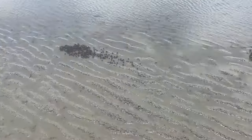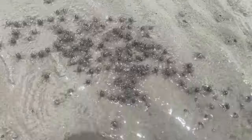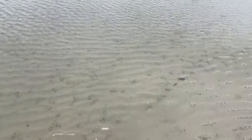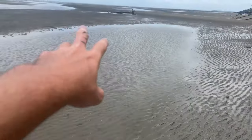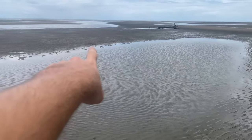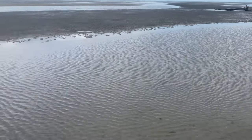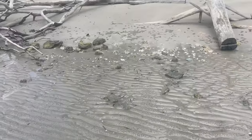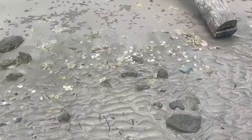Look at these soldier crabs, guys. Oh, these ones are tiny. Look, you can just grab them and they won't hurt you. How cool is that? They are everywhere around the other side of the beach. I'll take you guys around there soon. They're everywhere around here. There's a bunch there, bunch there. They don't hurt you or anything, and they just sort of walk around. I think they're so cool. Little soldier crabs.